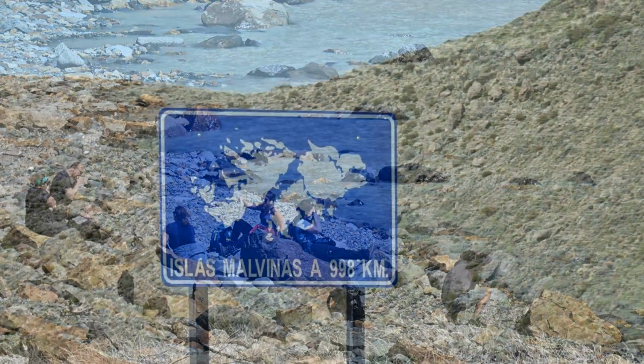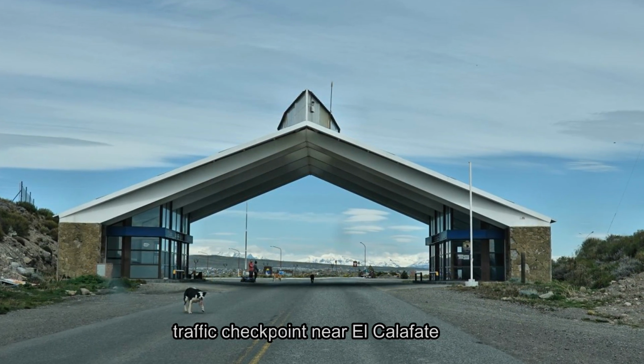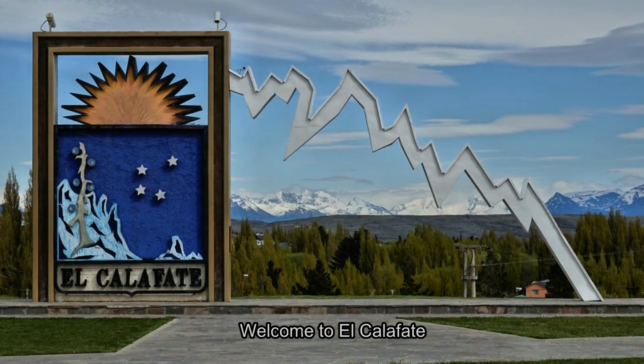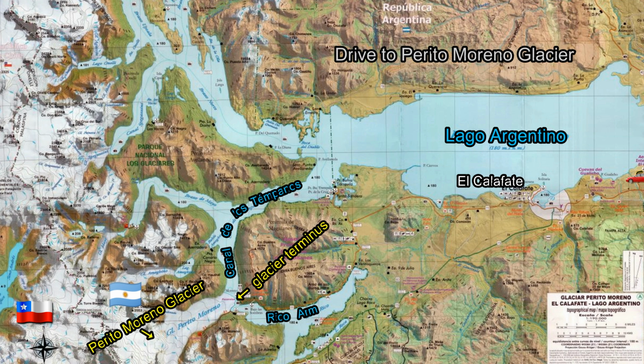to my car. El Calafate has yet another Argentinian sign claiming ownership of the Falkland Islands. Returning from El Chaltén to El Calafate, it was time to visit the impressive Perito Moreno Glacier. The Perito Moreno Glacier, 80 kilometers from El Calafate, is named after the explorer Francisco Moreno, a 19th century pioneer in the region.